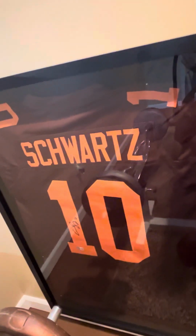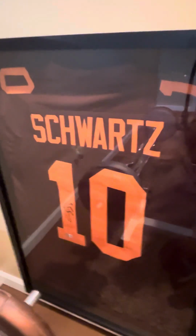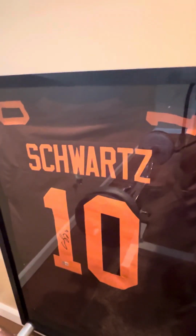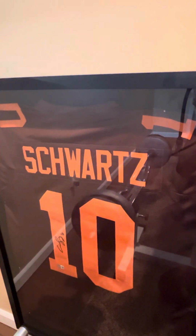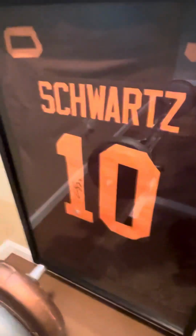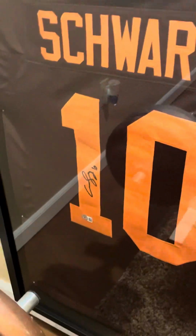It's a different variant from the Kevin Mack one, which is more of the away coloring, and this is more of the home, which I really liked. I didn't really plan that, but that's just how it went. I hate the glare on this, but yeah, Anthony Schwartz, and this is one of my more recent things I got. But as you can see down here, Beckett authenticated.